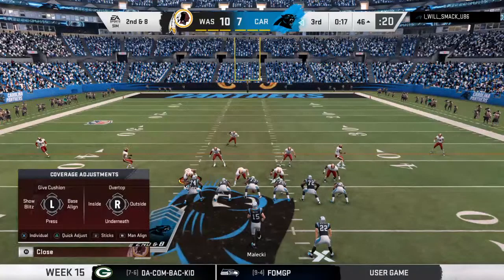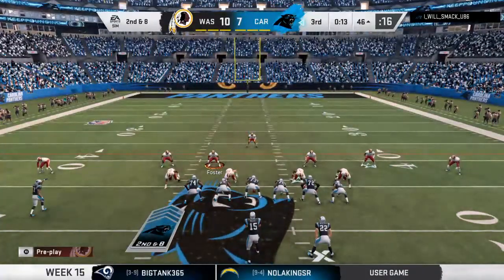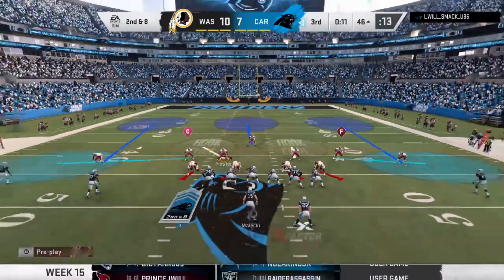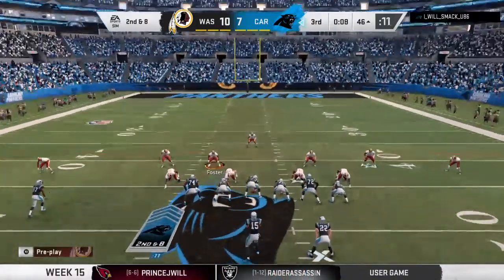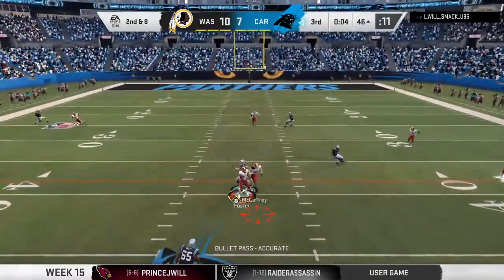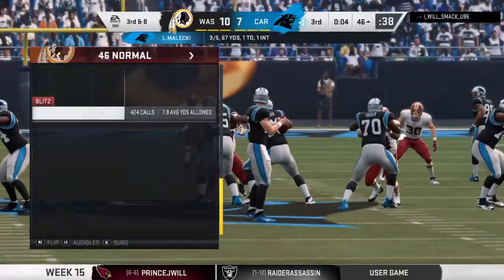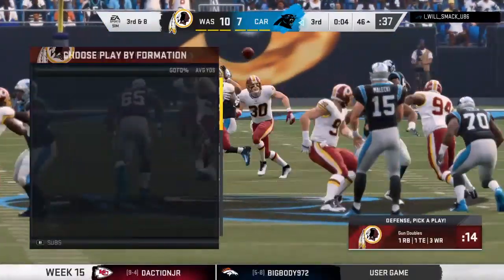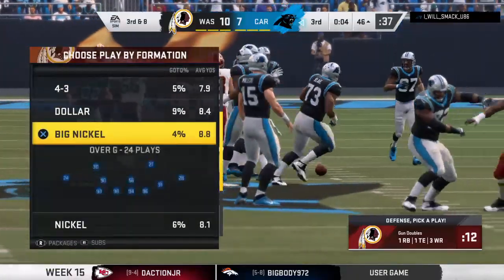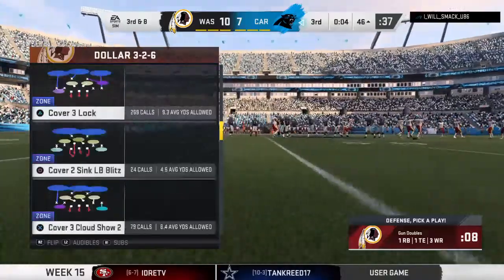Well, what you pointed out to me at half seems accurate. That line has struggled to sustain blocks. Yeah, I would agree with that totally. They've got to focus on staying on their double teams at the first level, make sure that block's secured before they slide off and try and chip someone at the second level. They try to throw on 2nd down, but this one is incomplete. Intended for Christian McCaffrey. Incomplete. Brings up 3rd down and 8 yards to go.